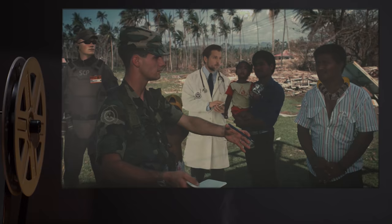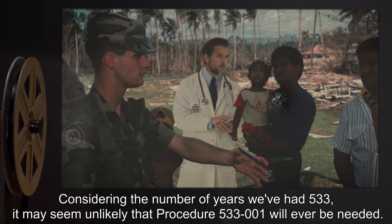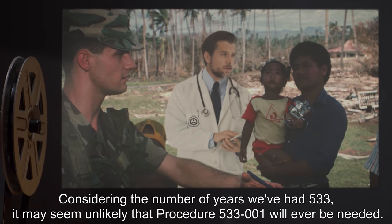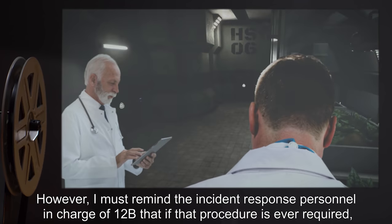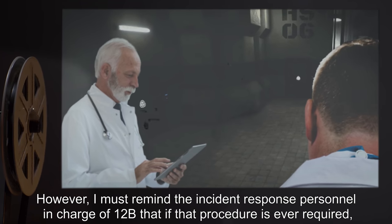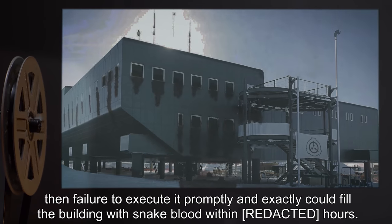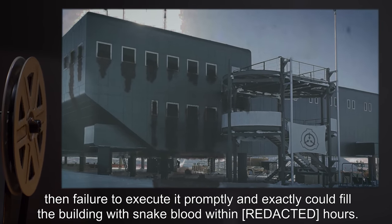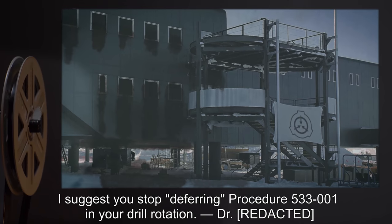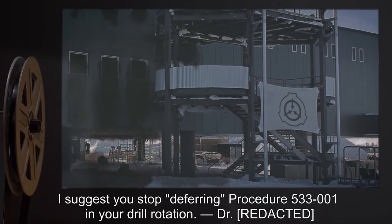Addendum 533-2. Considering the number of years we've had 533, it may seem unlikely that procedure 533-001 will ever be needed. However, I must remind the incident response personnel in charge of 12B that if that procedure is ever required, then failure to execute it promptly and exactly could fill the building with snake blood within hours. Unless you like drowning in reptile blood, I suggest you stop deferring procedure 533-001 in your drill rotation.